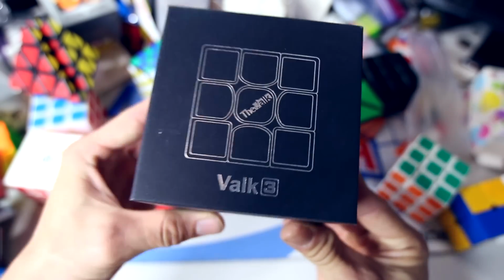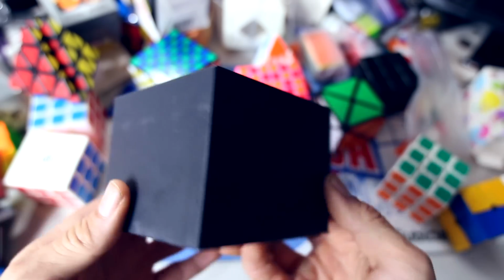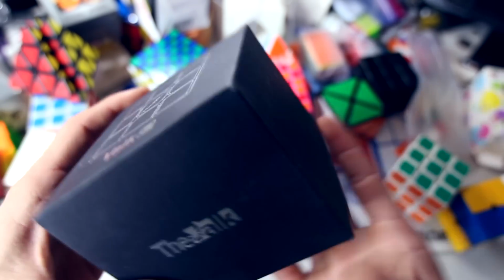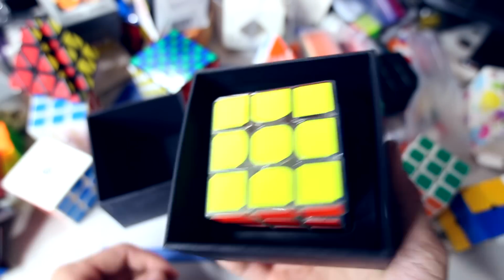But here it is, the most exciting cube of this entire box. The whole reason I placed an order on cutcorner.com.ua in the first place. This doesn't look like anything special. I mean, it's a Volk. But anyway, let's get into this here, and I'll show you what's so cool about it.